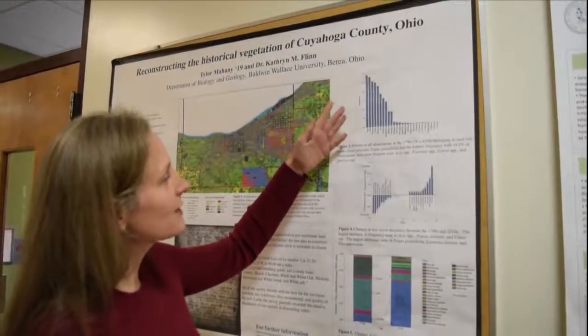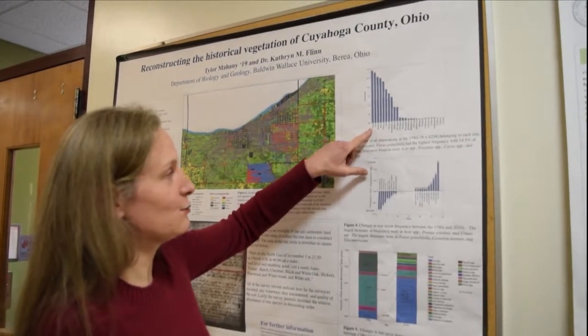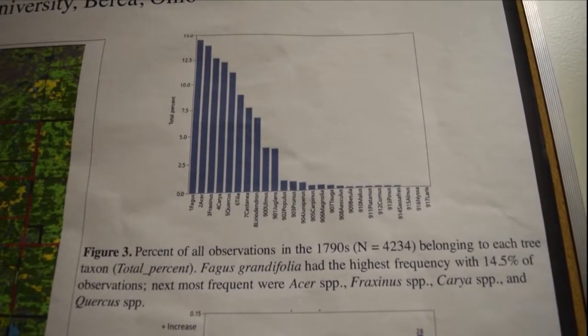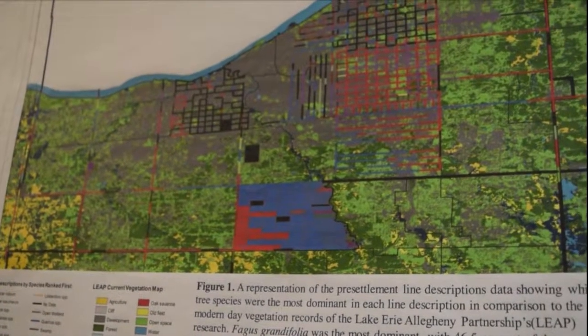For Professor Flynn at BW, the data shows a dramatic change in a short period of time. A forest city that's lost its forests. This is a forest region, and I think it's important that we think of ourselves with that identity. We live in a forested region, or a region that was forested and would be forested if not for us.